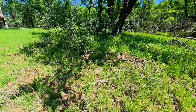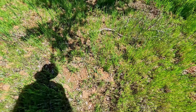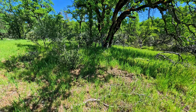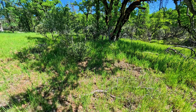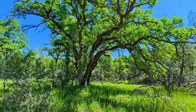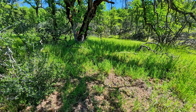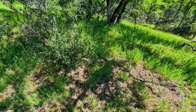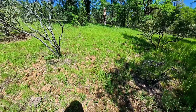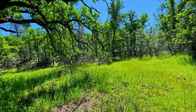So, most likely we have a Bigfoot. Actually, what I was going to say was, based off the soil all being torn up around the bottom of the oak tree, we've got wild pig here. It is common in this area. The wild pigs, that is, and the oak trees. So, just to let you know.